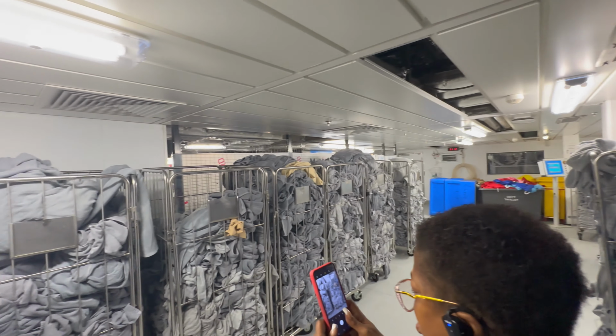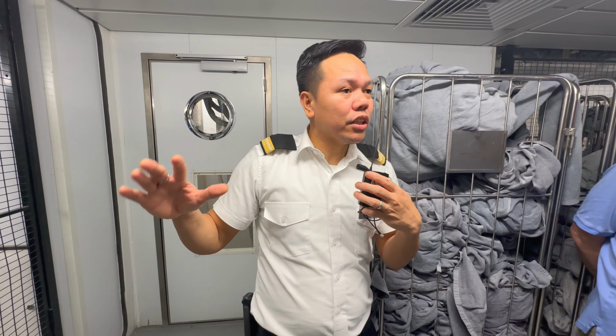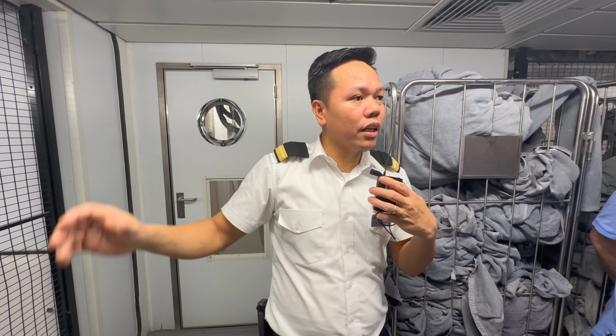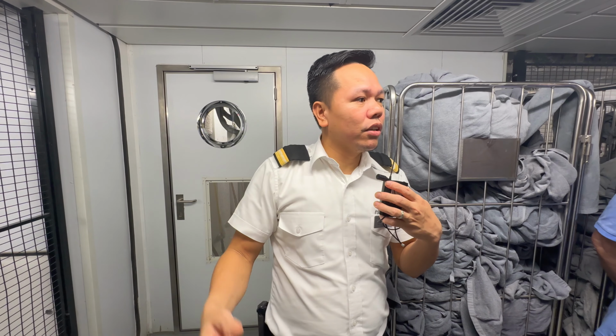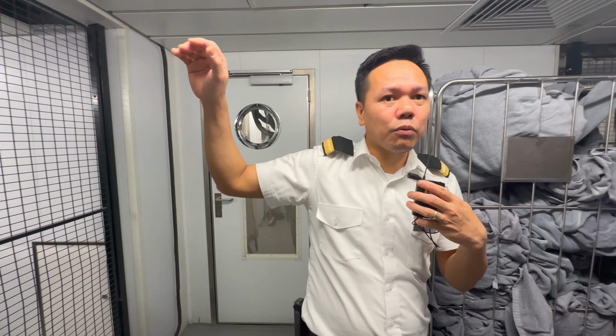Check this out. Like Millennium or Constellation or Reflection, Solstice, they don't have a linen chute like this. But here in Celebrity Beyond, all the linens they drop only in this area. But in the other ships, the deck runner brings them manually to the laundry. But here they drop only this.